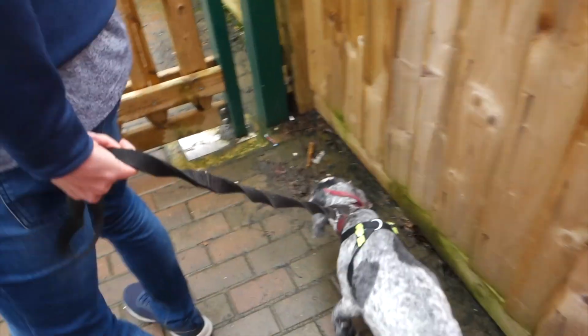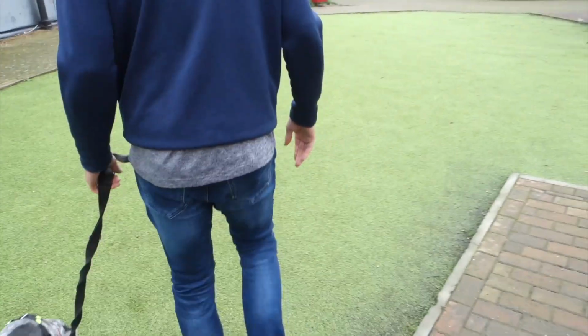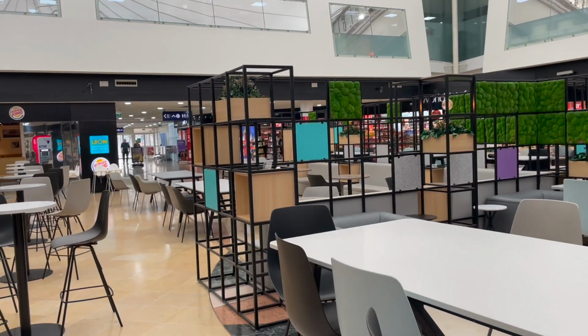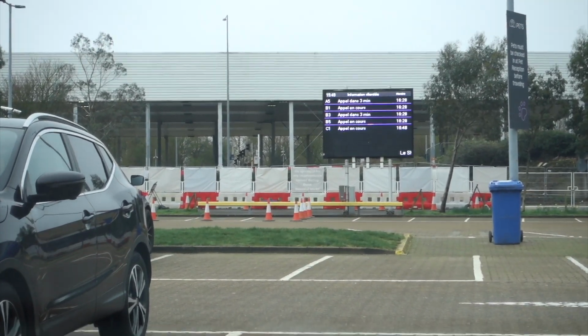There's also a little exercise yard where you can take your pet, unless you've got a cat or a ferret. You might not want to take your cat or ferret into the walkies yard. But the reception building is next to the main terminal where there's restaurants, toilets, etc. And then in the car park there's boards that tell you when you're due to board.